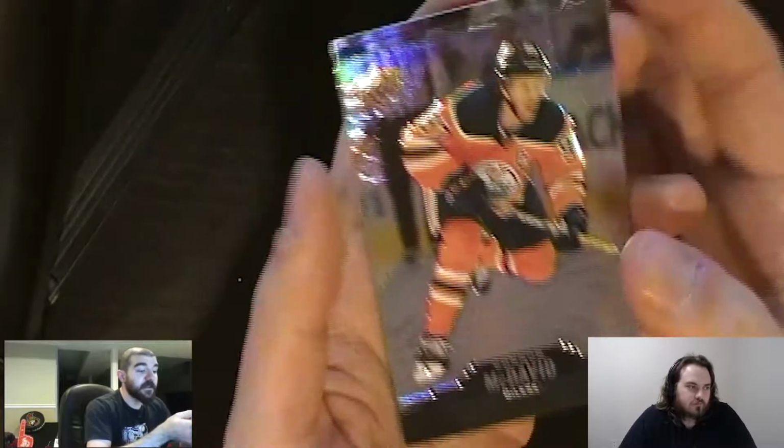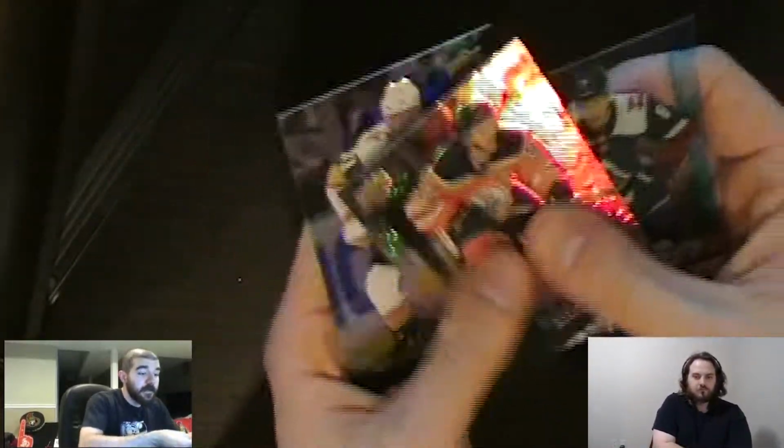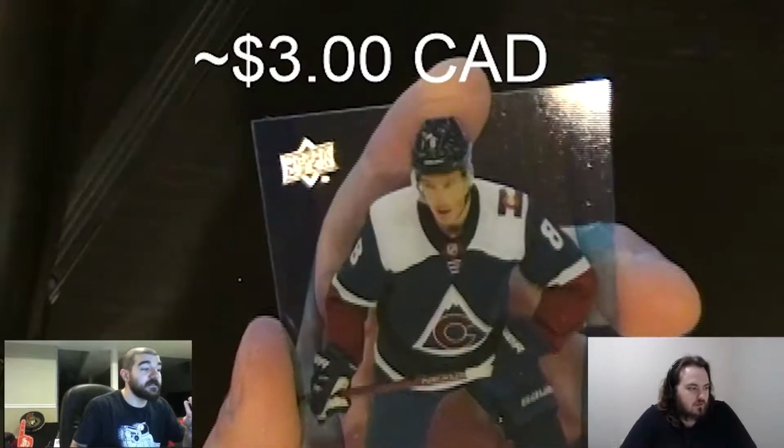For base cards, we get Connor McDavid and William Karlsson. And then the insert, the Clear Cut Phenom for Kale McCarr. Nice. Yeah, that is a nice one. That's an interesting one.